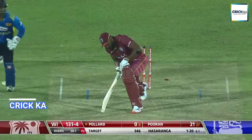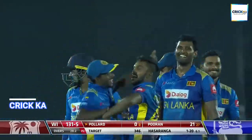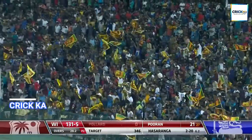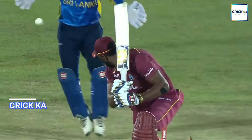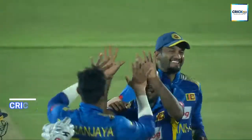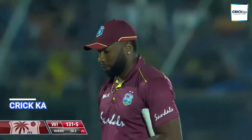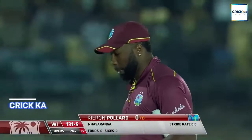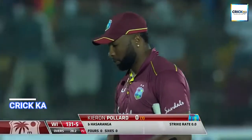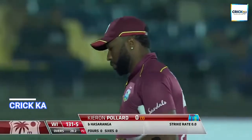Go on, go on. First ball down. Just didn't read the wrong one. One into Hasaranga. What a massive blow that is. Almost perfectly pitched, and Pollard playing for the leg break. Comprehensively beaten and bowled. Hasaranga picks up another wicket, and Kieron Pollard goes without scoring. The West Indies now in the deepest of it at 131 for 5.